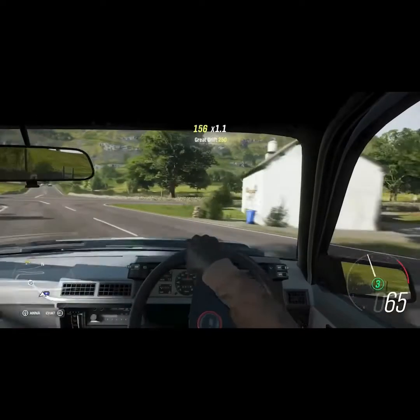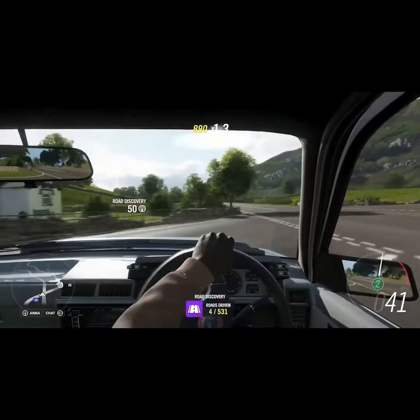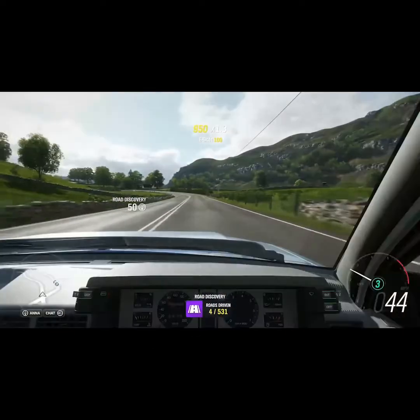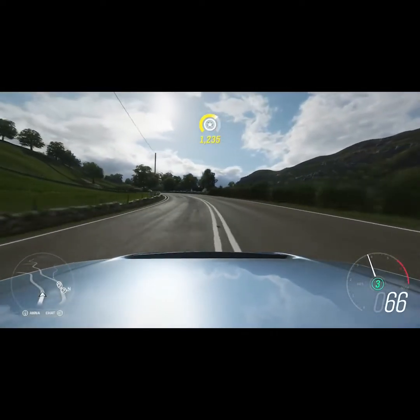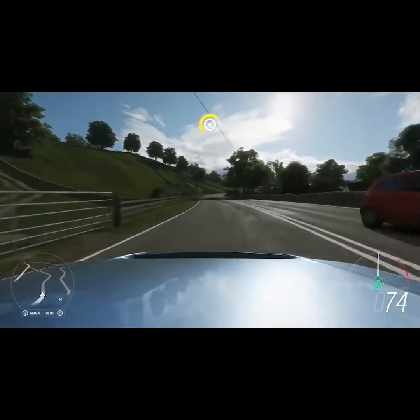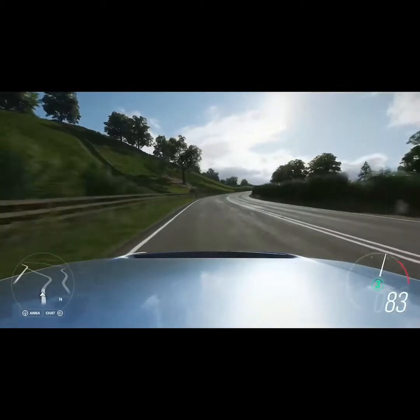Yeah, and as much as it's very much an Australian car with an Australian engine, this body kit was actually designed in the UK, just a few miles from where I'm stood right now at Playground Games. So a real perfect car to slot into Forza Horizon 4.